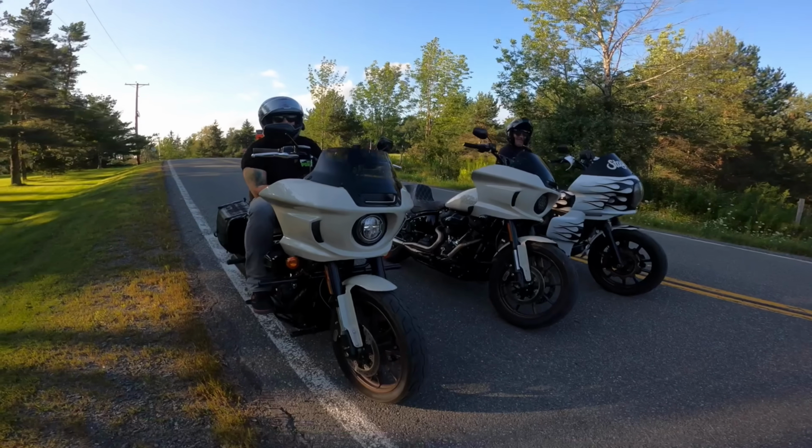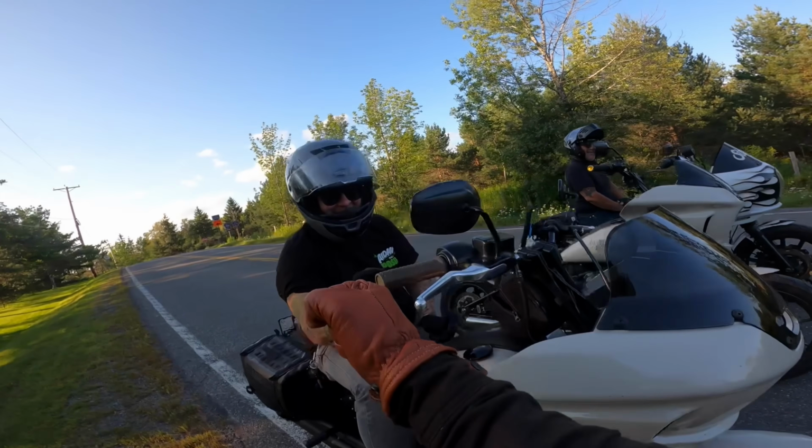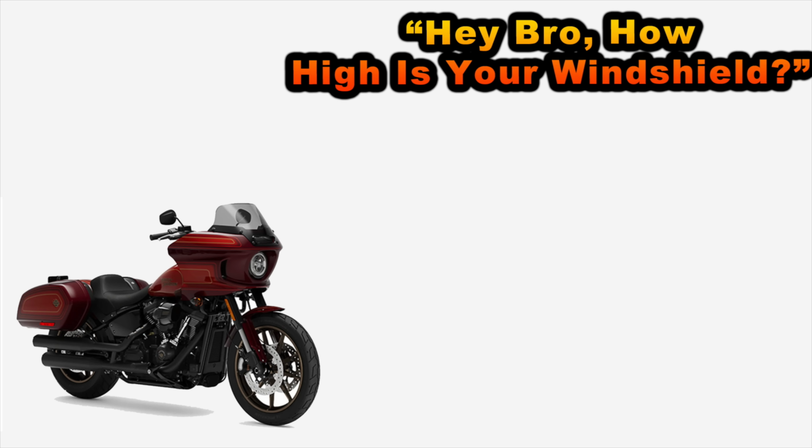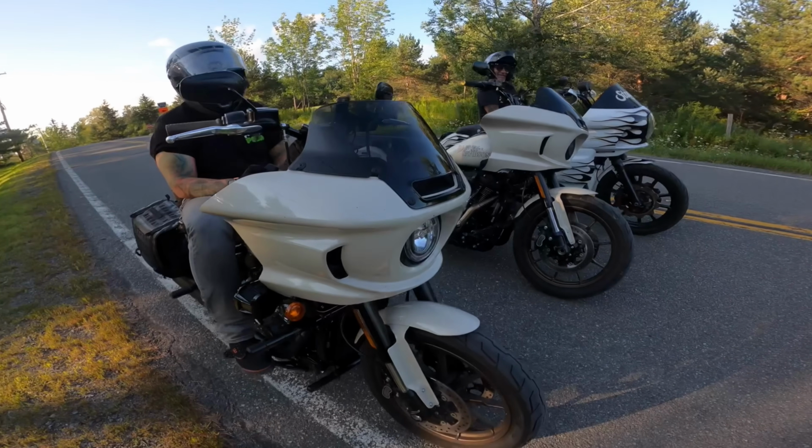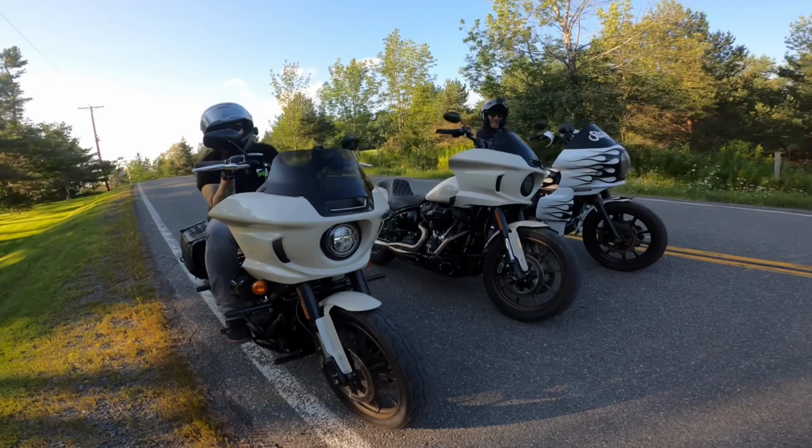What I would say is if the ST fairing doesn't work for you, a lot of people have been going higher on the windshield or just swapping out the windshield to an aftermarket company, and just that simple mod has made it work for a lot of people that were not happy with the stock wind deflection.